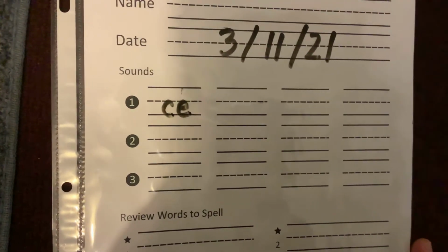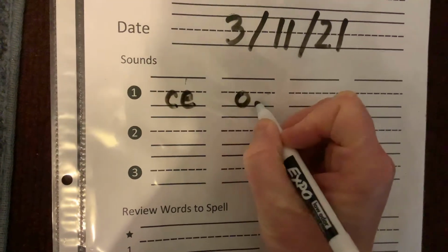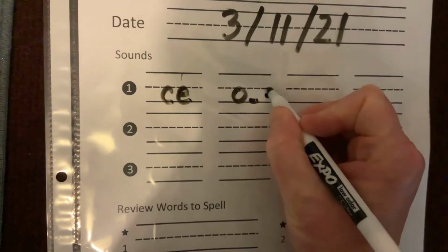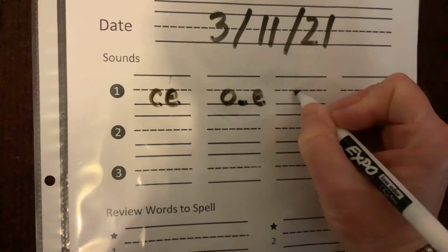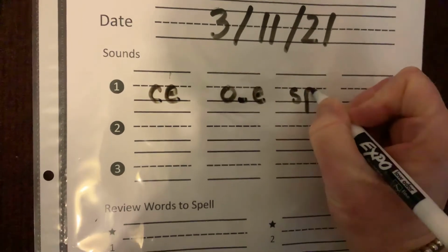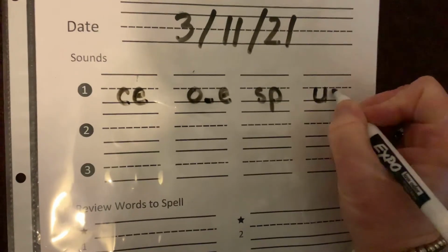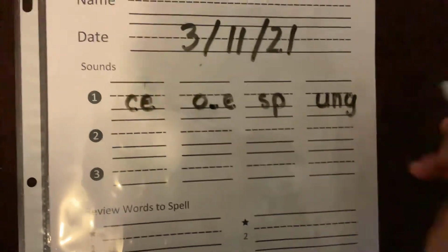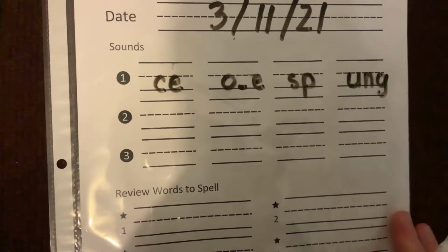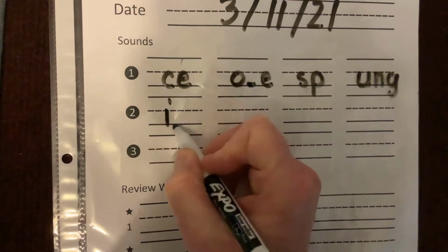Write me the lowercase letters that say O as in home. O, consonant E is our O sound. Write me the lowercase letters that say sp. The SP, good. Write me the lowercase letters that say ung, as in hung. U and G go together, one sound, ung. Write me the lowercase letters that say I, as in bike. I, consonant E.